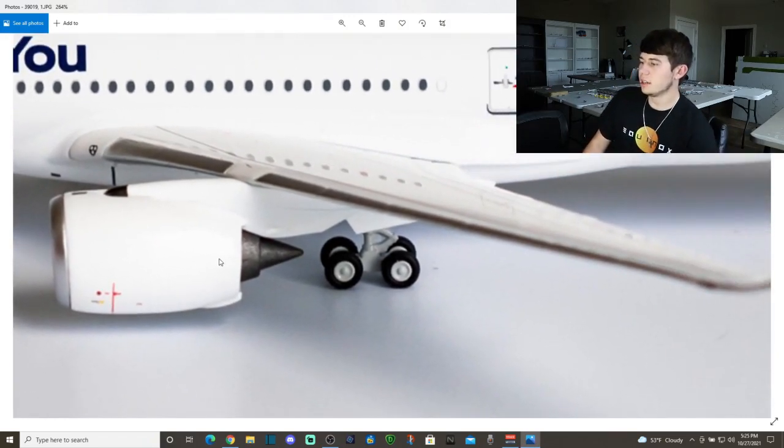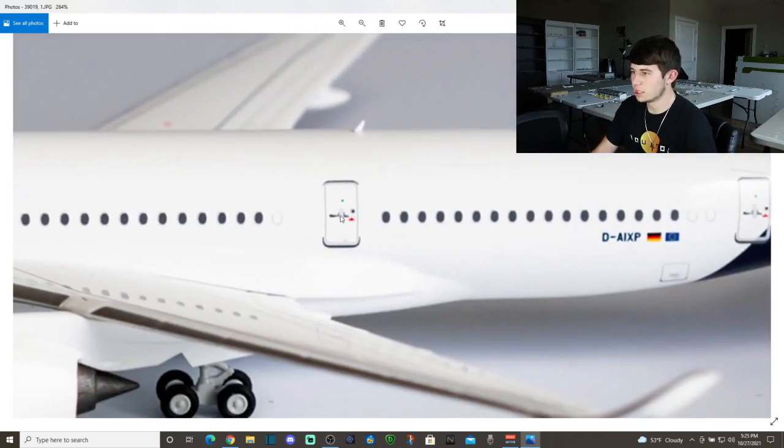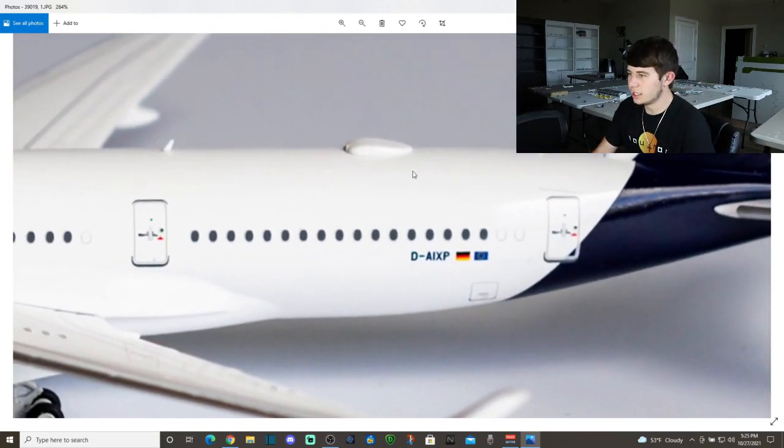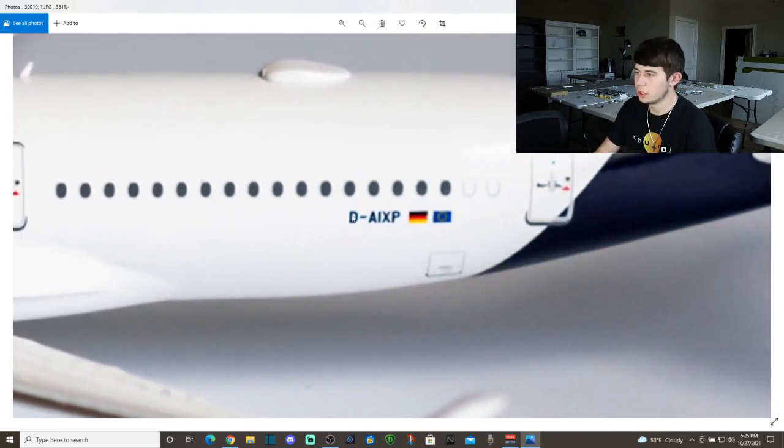You got the engine right here in the main landing gear. Then we got the sharklets once again as well with the little Lufthansa logo. That looks good. L3 door, next antenna, Wi-Fi box, and another one. L4 door, baggage loader. It's on the left side. That's pretty interesting. Usually they're on the right side on the heavies. That's pretty sweet. Bravo, Alpha, India, X-ray, Papa.